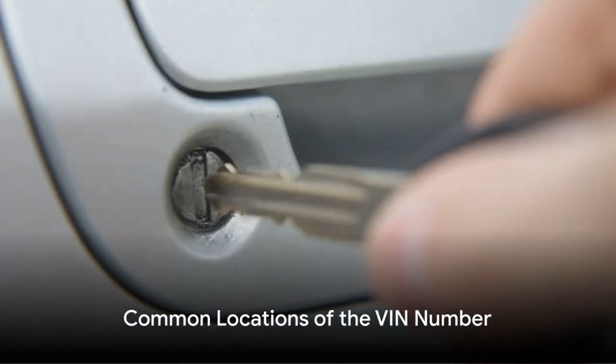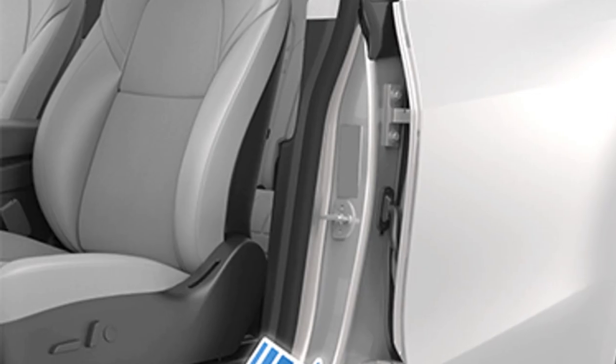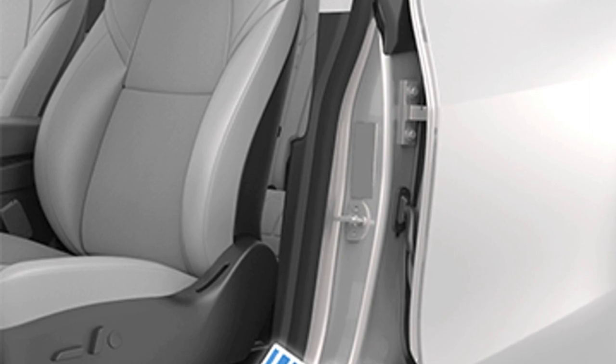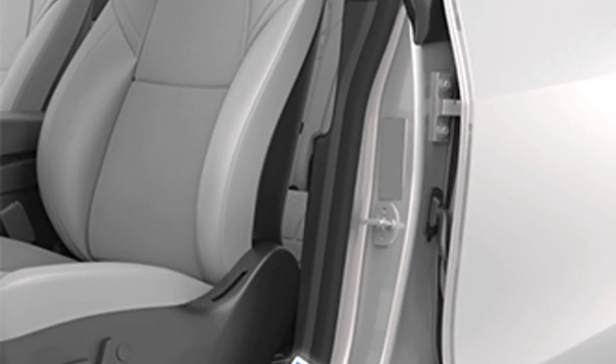So where can you find this crucial piece of information? Tesla has made it easy for you. The VIN number can usually be found in multiple locations, but it can differ depending on model and country of manufacture. One of the most common places is the doorpost. You'll find it on a sticker on or at the bottom of the doorpost.